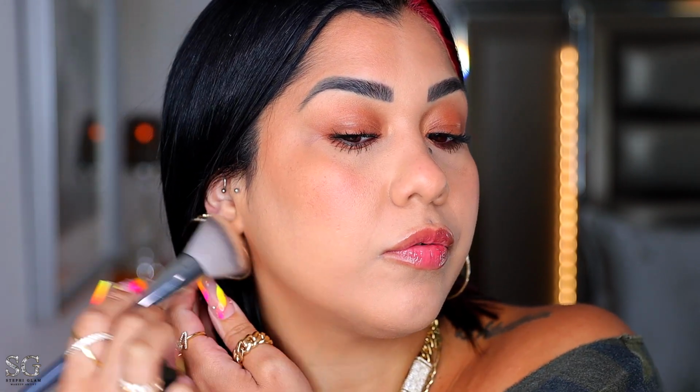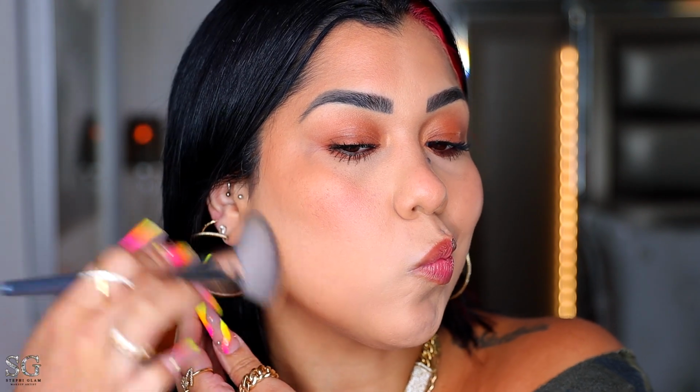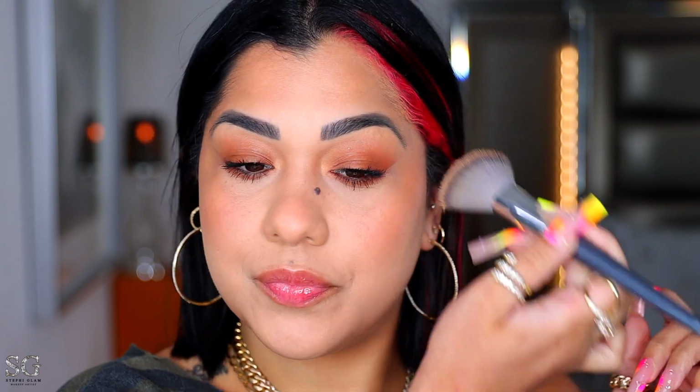I'm picking up a little bit more for my jawline. And I'm just gonna blend it down my neck a little tiny bit. Look how pretty this bronzer is. Love it! And I'm gonna be doing the same thing on the other side.